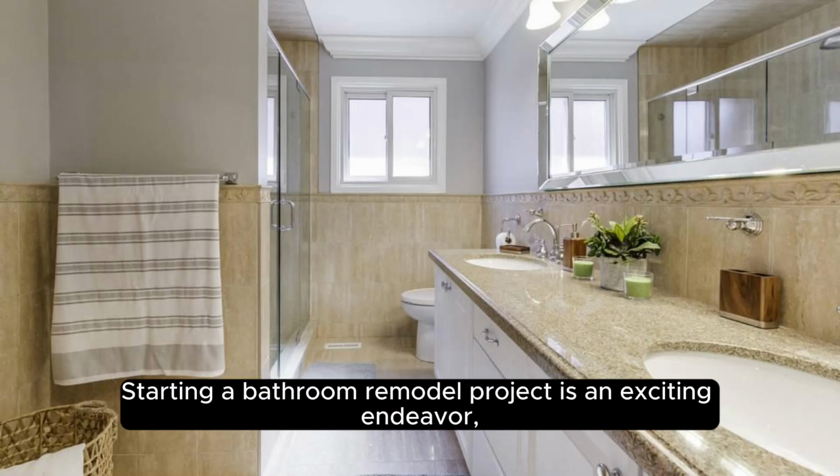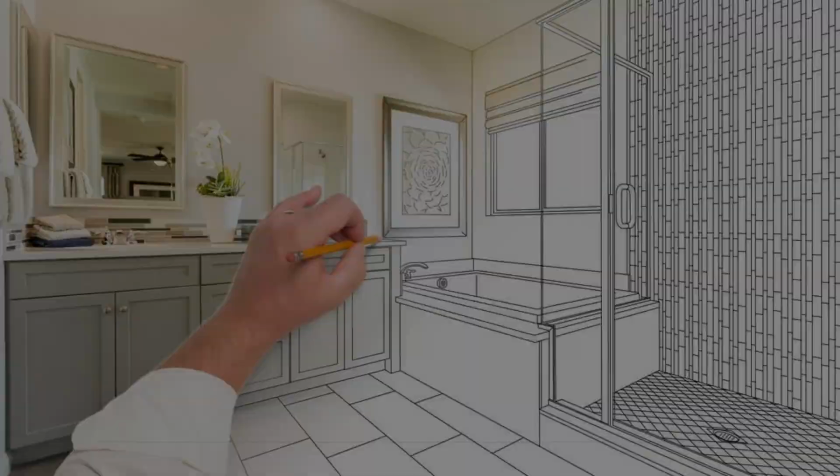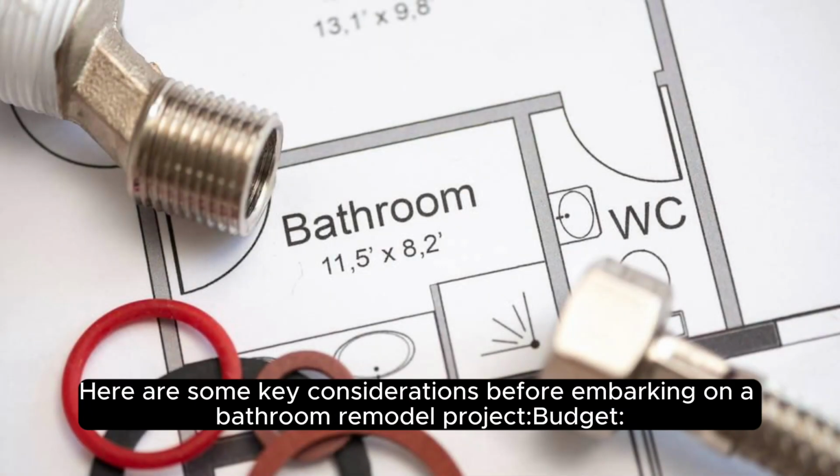Starting a bathroom remodel project is an exciting endeavor, but it's essential to plan and consider various factors to ensure the process goes smoothly and you achieve your desired results. Here are some key considerations before embarking on a bathroom remodel project.